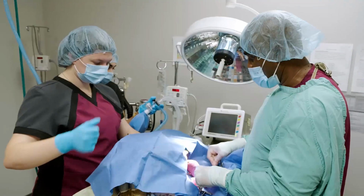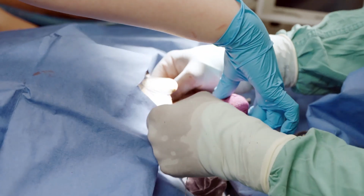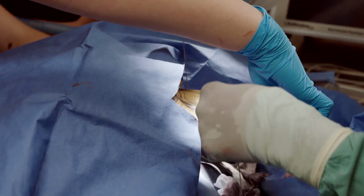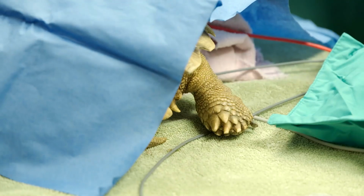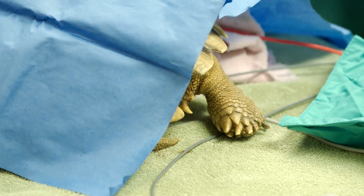Okay, go ahead and lift up the leg. Yeah. I'm having a tough time finding joint space. So what I've decided to do is to saw the bone off cranially as much as I can, and I think that'll do the trick. Okay, leg is off. Then we can go ahead and start to close.